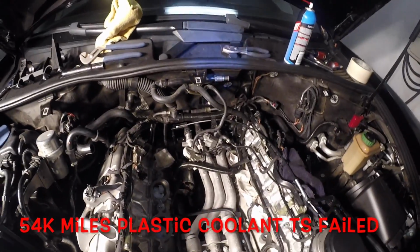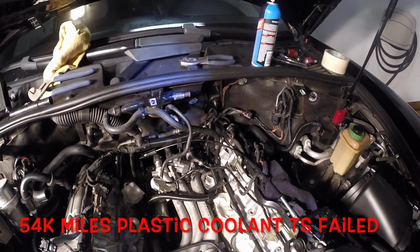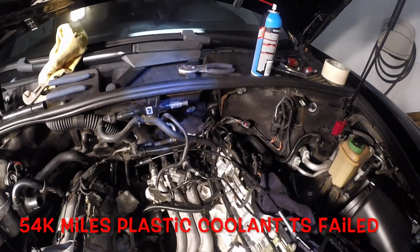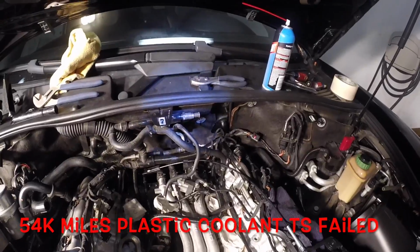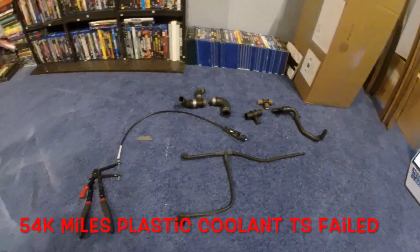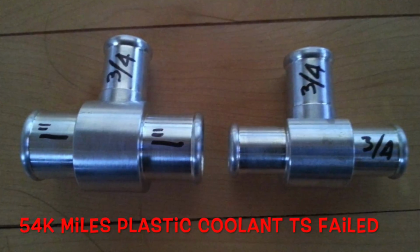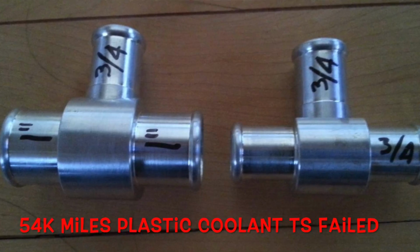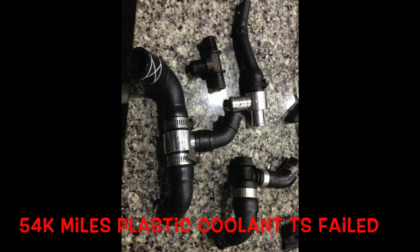Well, it wasn't long before she was back on the lift again. This time with a tad over 54,000 miles, the plastic coolant tees had failed and were dumping coolant all over the parking lot. I was only a few miles away from home, so I was able to lift the car back and start tearing into it. Porsche still only offers replacement tees in plastic, and there was no way I was sticking those in my car again. So I had a custom set made out of aluminum. These aluminum tees should last the life of the car. This repair set me back $137.27, and the labor was free since I did the work myself.